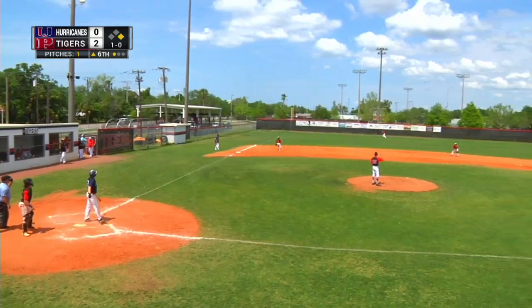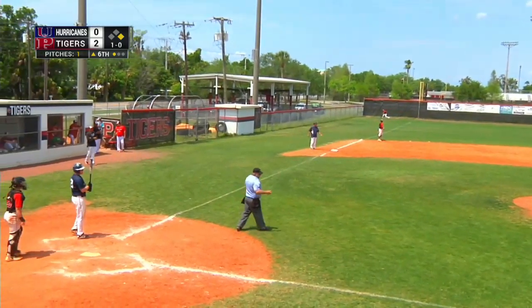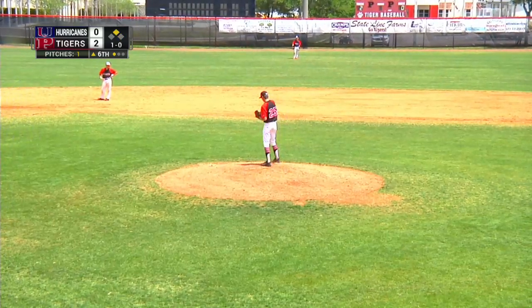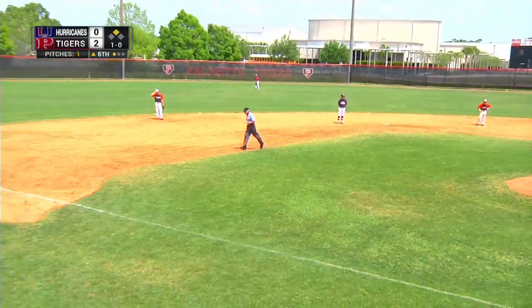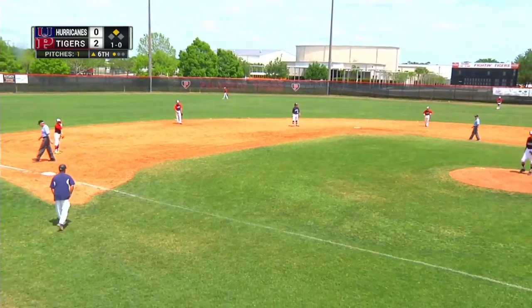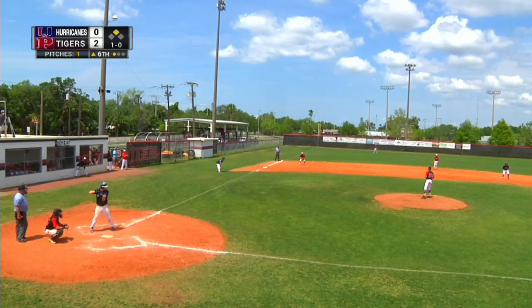Oh my goodness. We have a balk call, which advances the runner from first to second. And for those of you who are not familiar with that, it means that the pitcher did not stop his motion before delivery to either first base or home. And the reason that that is a penalty is that it gives an unfair advantage to the pitcher over the base runner.